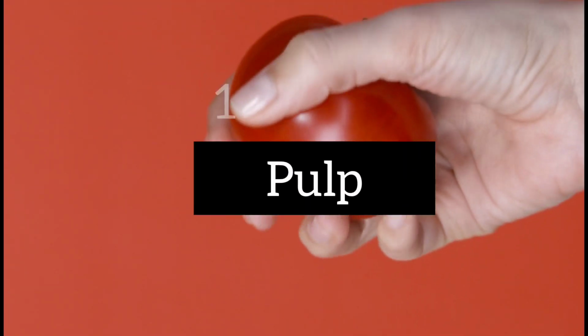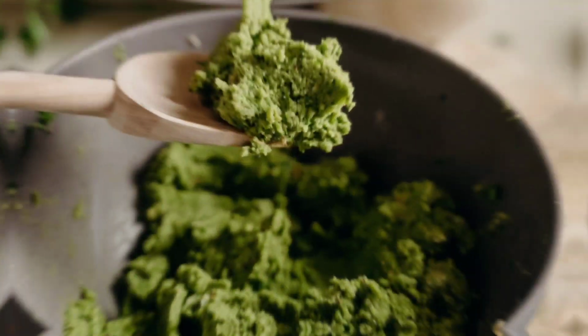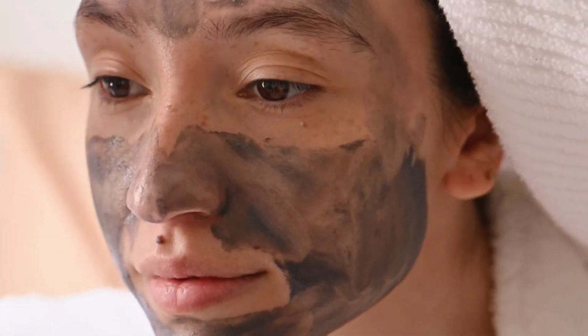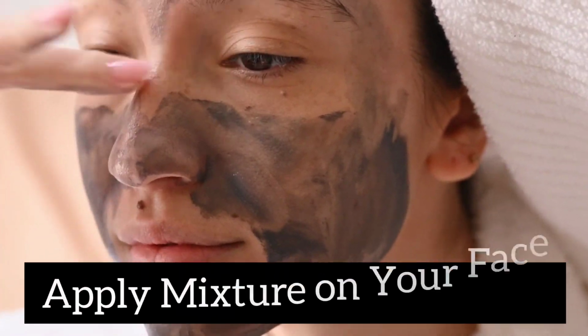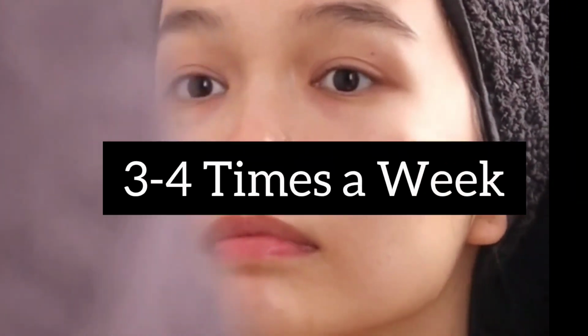Directions: mix the pulp of 1 tomato, 2 tablespoons of Fuller's earth, and 1 teaspoon of fresh mint paste for best results. Apply the mixture on your face and leave it until it dries. Wash your face with cold water and dry off. Apply this remedy 3 to 4 times a week for best results.